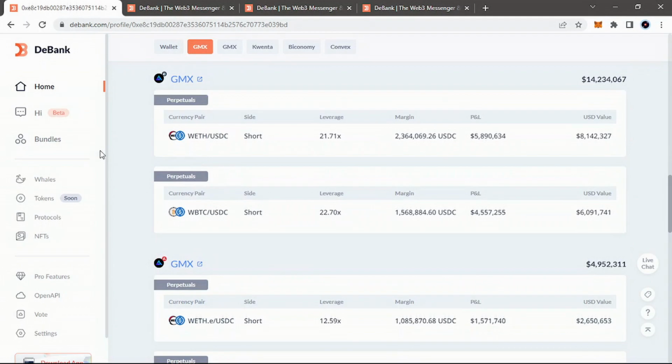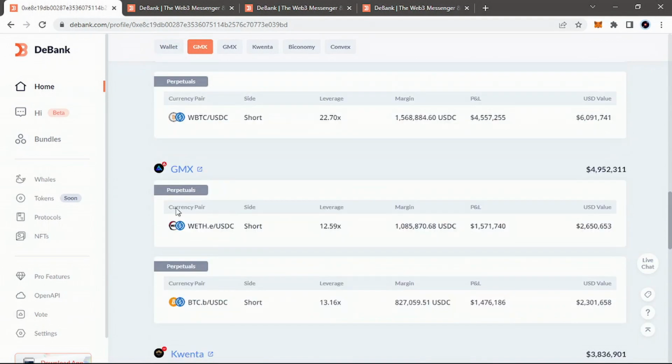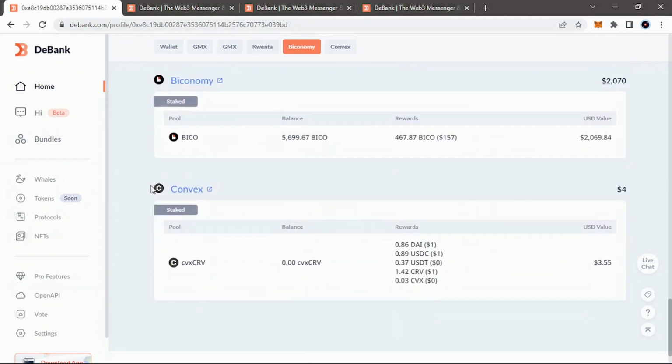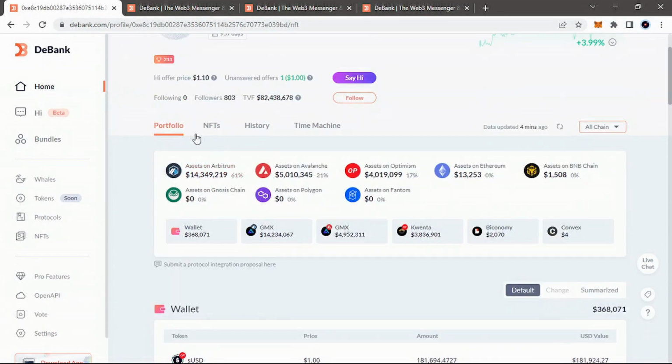For the most part, there are probably some smaller coins that might not get picked up. There are other websites that we can cover in the future that we can cross compare, and that do a really good job of seeing what's in your wallet that maybe you forgot about. Again, what's in your wallet? This guy looks like he has some tied up on GMX, maybe for staking. Yep, it looks like it. Liquidity pairs, and other protocols that he's staking on.